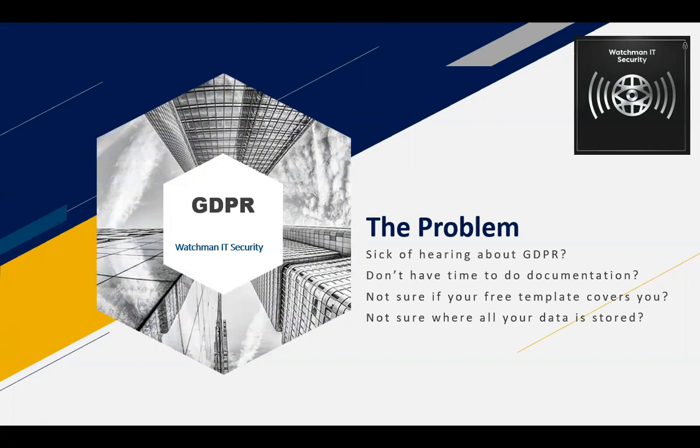They don't have time to do the documentation. The documentation can be really complicated. You need some understanding of GDPR, or a lot of understanding of GDPR. And you can use a free template, that's for sure, but are you sure it covers you? Because these free templates have everything jammed into them, and there'll be bits that you don't need. So there are certain choices you have to make, like, what's your reason for holding the data? And does that data require somebody's permission?